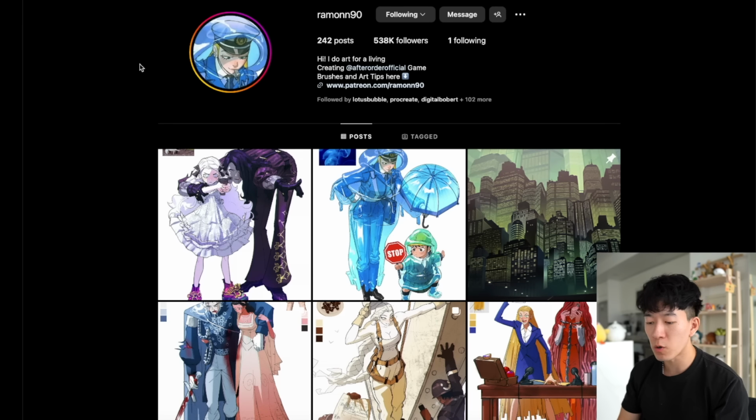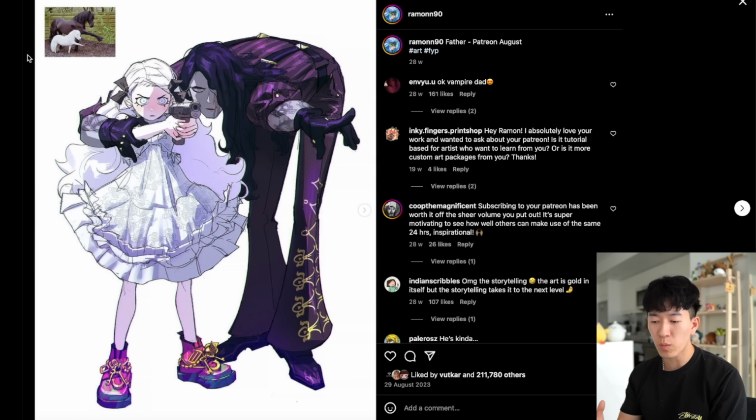And next up, we've got Ramone 90, an absolute character design god. I can't believe these guys didn't make it into my last video. Ramone, I think, is very well known for this loose, energetic, and highly simplified artistic style. Such amazing simplified rendering, great use of hard and soft edges. The line art is loose, it's powerful, it's got such a sketchy feeling to it. And look at the way he stylizes the faces of his characters to make them even more expressive. Look at these big eyes. Big eyes, a small face, I like.